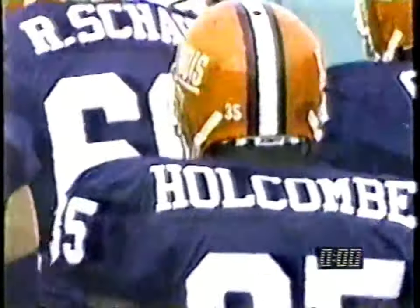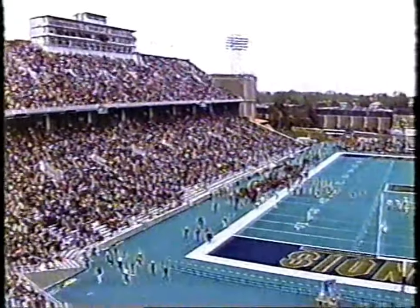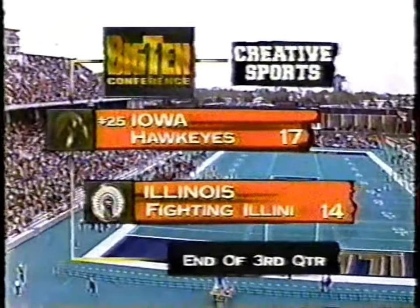That was a play, Wayne, you knew was going to be a run. If they run the ball, the clock goes down and the third quarter expires. Now they've got the wind at their back. Knowing they were going to run, they still picked up 8 or 9 yards. Well, the Fighting Illini of Illinois, trailing by 3, will have the wind to their back against the best fourth quarter defense in the Big Ten.